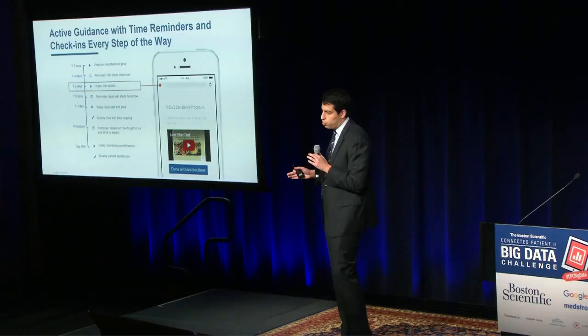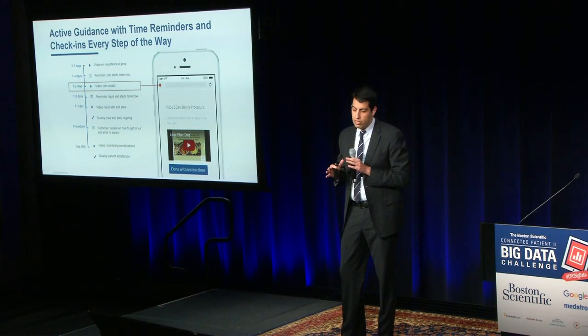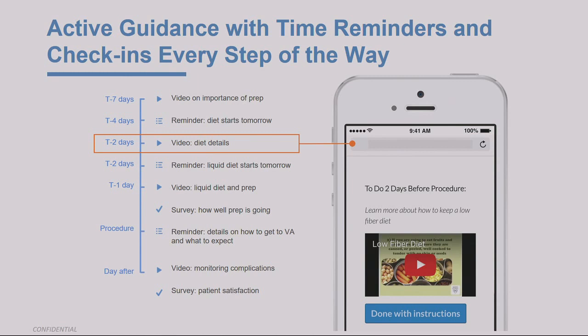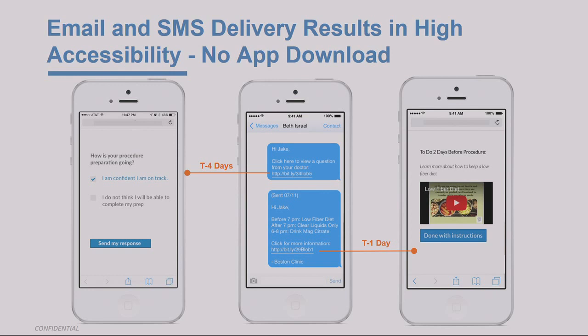The technology itself involves the institution or group of providers setting a series of messages according to a timeline that's timed to the actual procedure date itself. At each point, the patient receives a video, a checklist, or some sort of standardized question that allows the provider to check in with the patient and that the software can read and validate automatically. What you see here in the screenshot is the patient; we don't do any app downloads. We run the entire thing using text messages and email because we found that results in much higher levels of engagement. So what you see there is a text message that the patient receives.